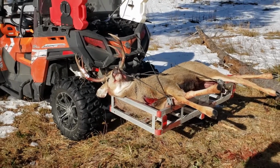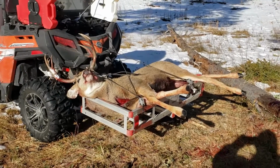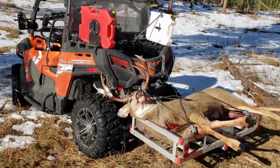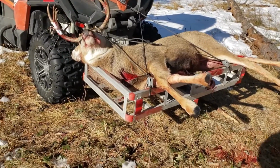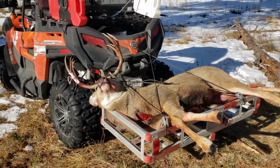About an hour later, I guess. He's all field dressed, loaded on the four-wheeler. Ready to go. Look at that neck, so swelled. Big time rut going on here. Big time.